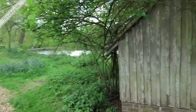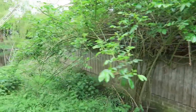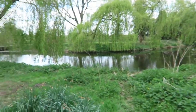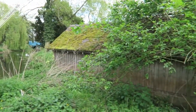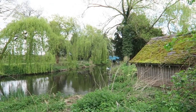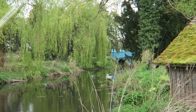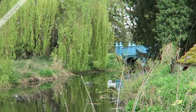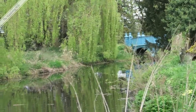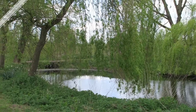Found the boathouse right down here in this little cove, so they would have kept small boats, and you can see the bridge is just over there. I'm gonna walk over to that in just a minute. Very, very pretty down here, quiet and peaceful.